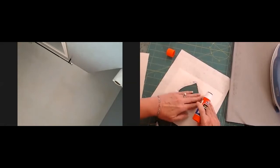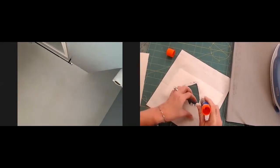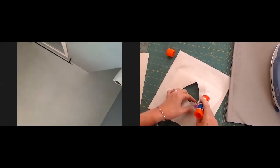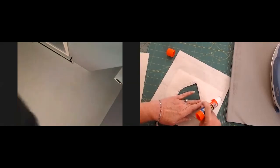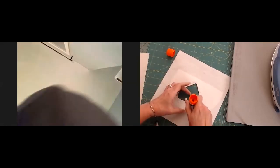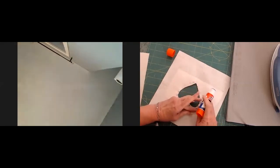And the good thing about this glue is that it sticks really well, but it doesn't stick so well that you can't get it off when you need to. Some glues don't stick well enough to the paper, or they stick too well, but for some reason the Elmer's just seems to work the best out of all of them.